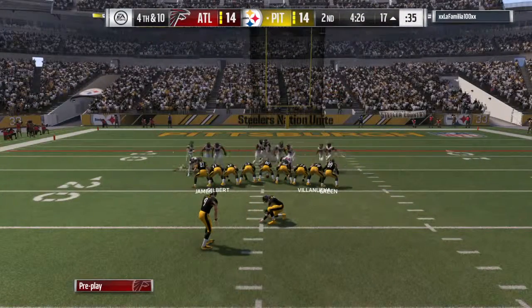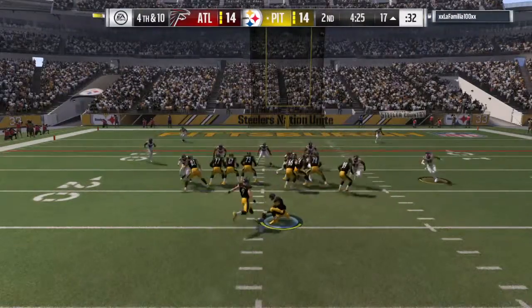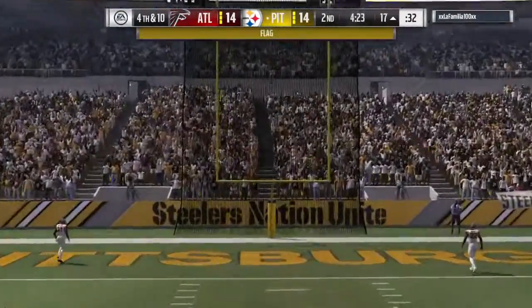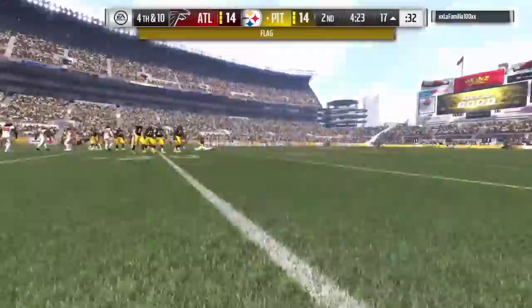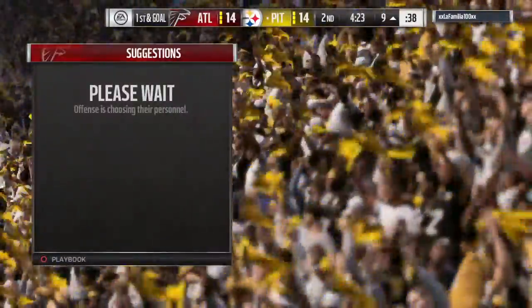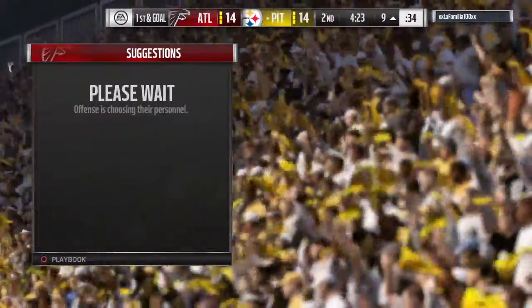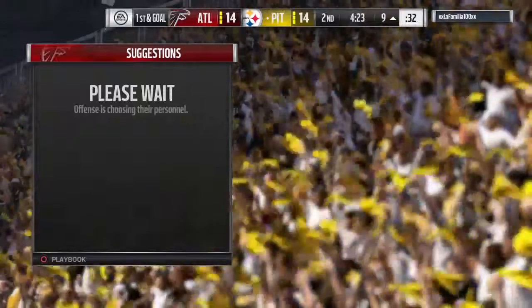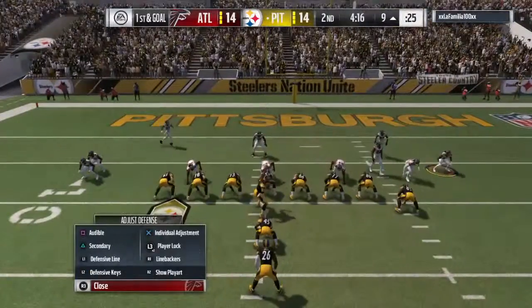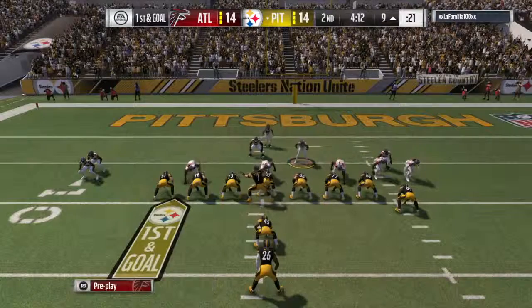So on 4th down, the Steelers call on the number of Chris Boswell for the field goal try. From the left hash, this from 34. And Boswell's kick is good. But there is a penalty marker down. They might be forced to try this one again. Out here in the eye. They come out with one back and 3 tight ends.